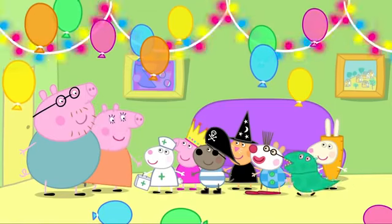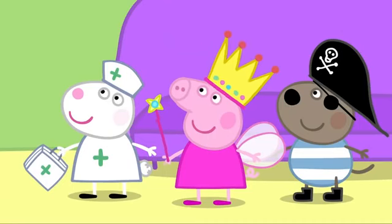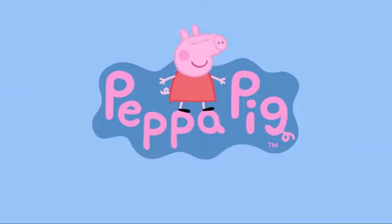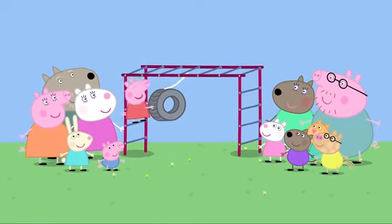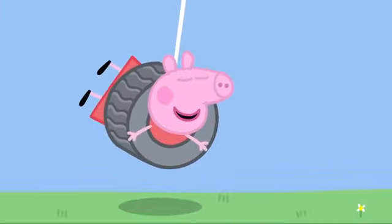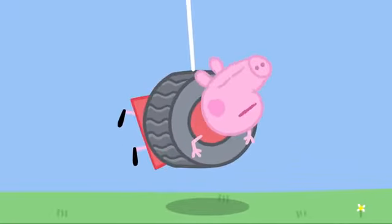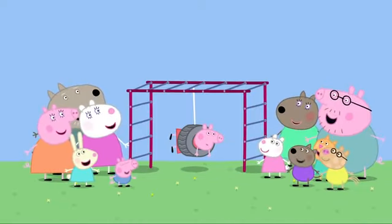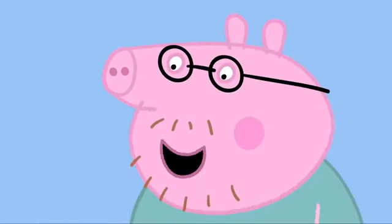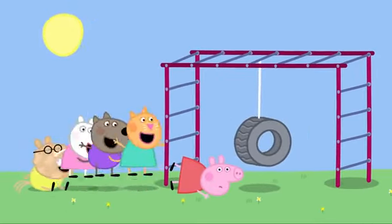Children, it's time to decide who has the best fancy dress costume. We need a judge. Me. As it's Peppa's party, maybe she should be the judge. I'm the judge. Daddy, what is a judge? Stand back. Ready, steady, go! Whee! Look at me! I'm flying like a bird. Oh, I can't get out. Peppa is stuck in the tyre. It's not funny. Well, it does look a bit funny. We'll have to pull you out. Peppa's friends are helping to free her. Hooray! Thank you, everyone.